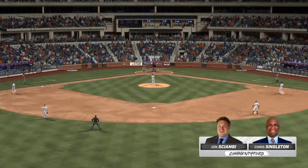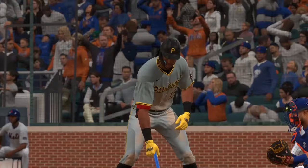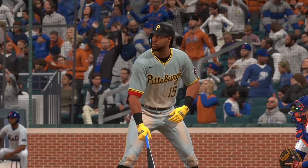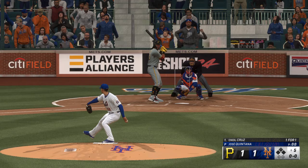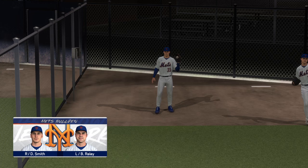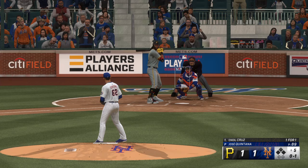And we're back. Top five, John Schaube with Chris Singleton. And leading it off, O'Neill Cruz. The wind of the pitch. In there for a strike at the bottom of the zone. Stirring in the bullpen for the Mets. Drew Smith appears to be getting ready. And I'm sure he's feeling some nerves. This would be his major league debut. Braley, a left-hander, also throwing.